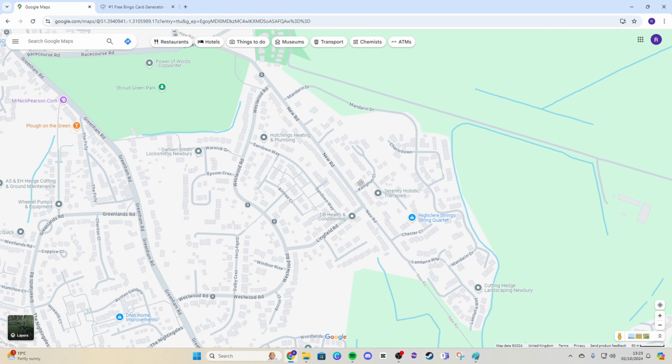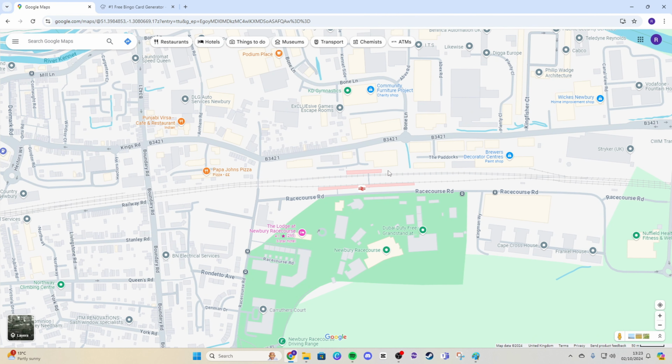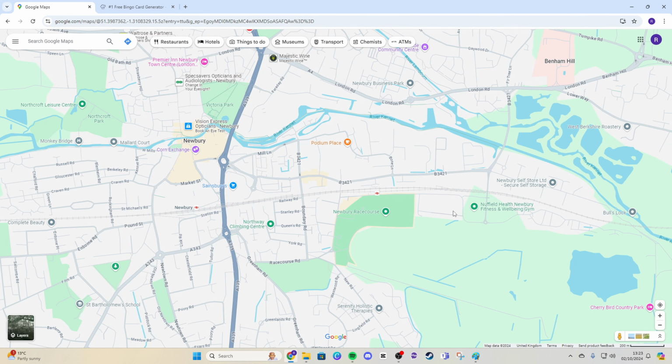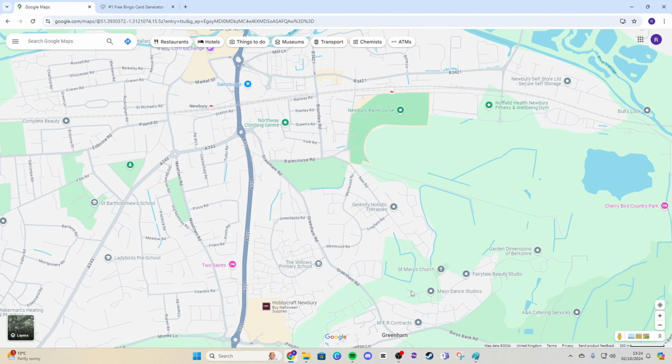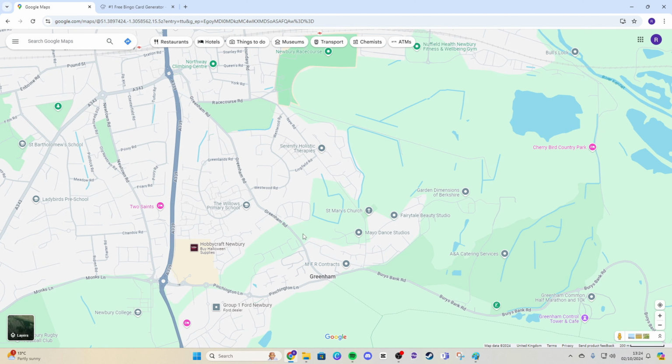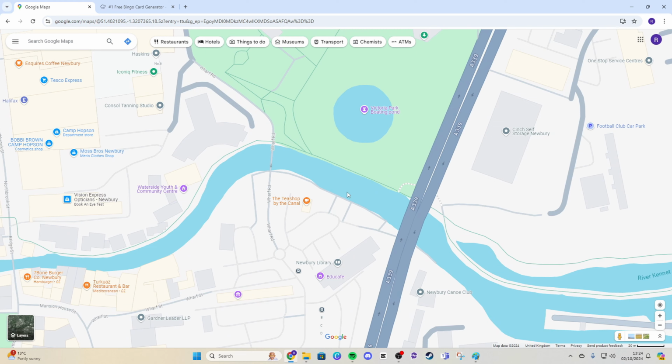Where did I live? I can't even see where I lived. No, don't know. Can't tell you. So I lived over near the racecourse anyway, so I'm not massively familiar with Newbury, but there will be bits that I will recognise, a bit of nostalgia for me. Here's where I lived, down here. That'll be really nostalgic for me, so I really just want to go back here and see if we can recognise any of the stuff.